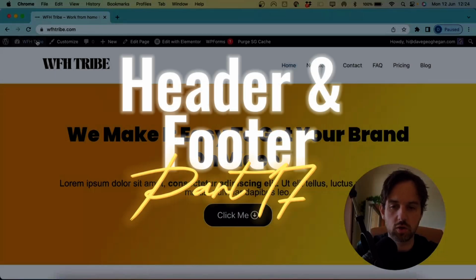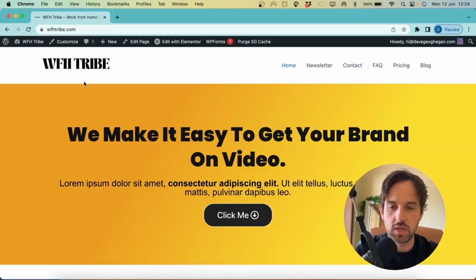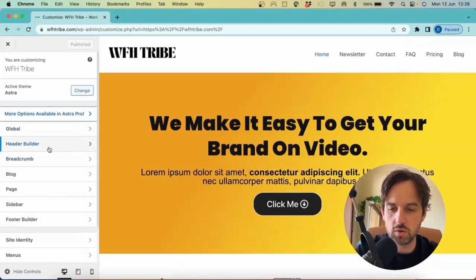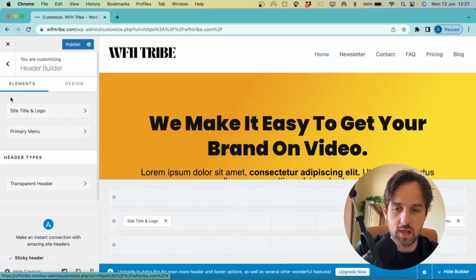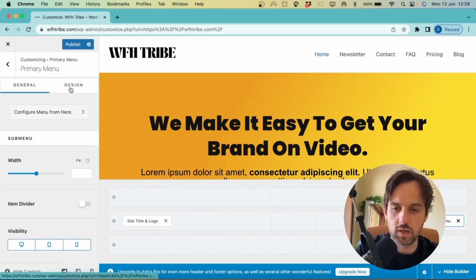Okay, so now we're going to look at customizing our header up here. So to begin with that, we click on customize in the top left. Okay, so once we're in here, we need to scroll down to header builder, and there's a couple of options in here. There's a transparent header option, which we're going to look at in a minute. So we want to go back to elements here, and then we want to click on primary menu. And in here, we want to click on design.